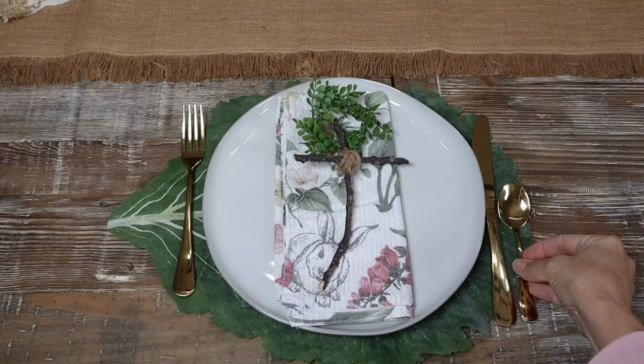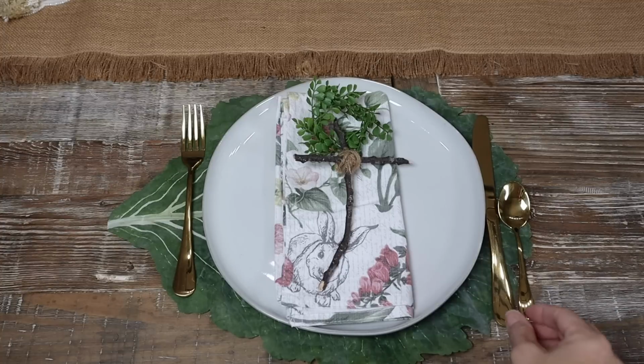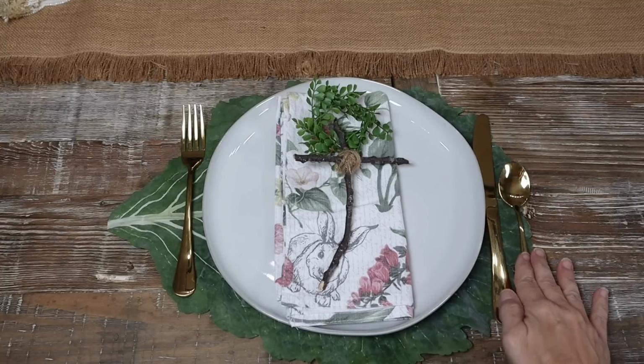I'll show you what the gold looks like next to it, and then you guys let me know in the comments down below, do you prefer the black or the gold? Keep in mind, that's what these videos are all about. They're to give you ideas of things that you can use in your home. And for me, I have chosen for my home the black.